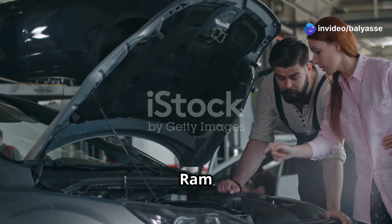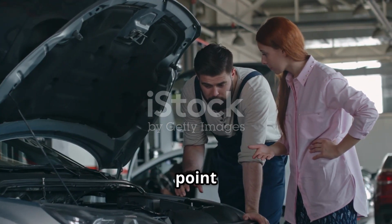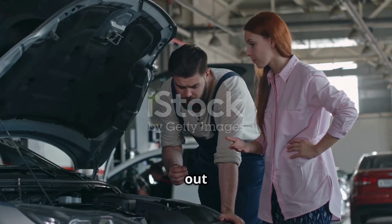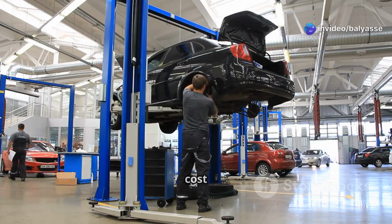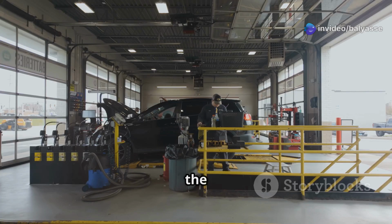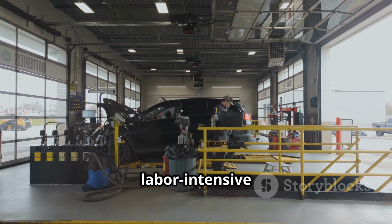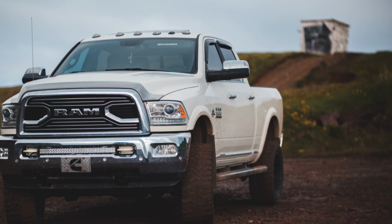2017 to 2018 Ram 1500. The rear main seal leak, especially in the 5.7-liter Hemi, is something to watch out for. It has a likelihood of about 5 to 10%. Now, the repair cost can range from $800 to $1,500. This issue is more common in the 2017 models and it's quite labor-intensive to fix. So make sure to check for oil spots under the engine.